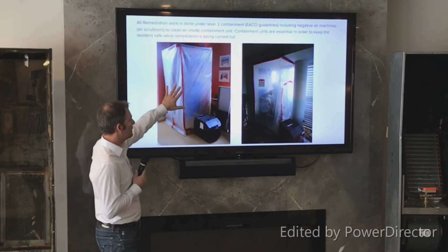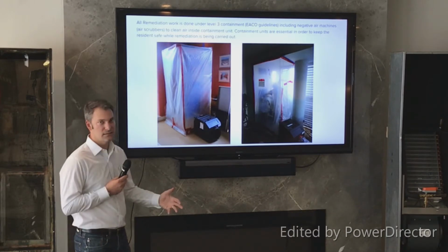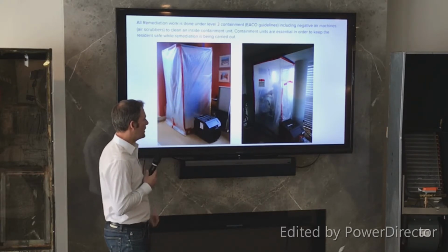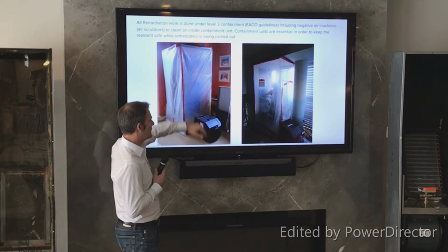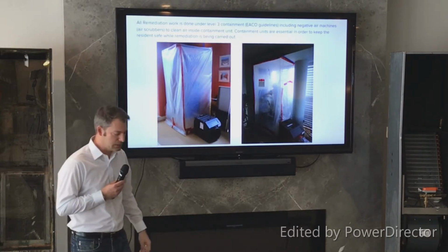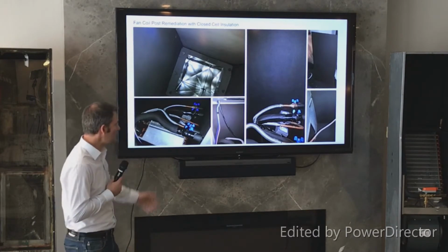All the work being done is done within the containment tent, so there's no reason for our guys to leave till after the job is done. So they would set this up, do all the mold remediation, and take out all the fiberglass material inside the fan coil. Then they would wash and disinfect the cabinet, and then they would wash and disinfect the tent, and then the tent would come down, and then the fan coil unit would be relined with the new closed cell insulation. Here's the picture here.